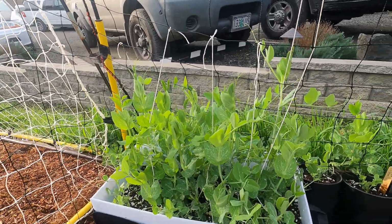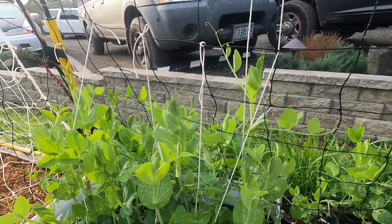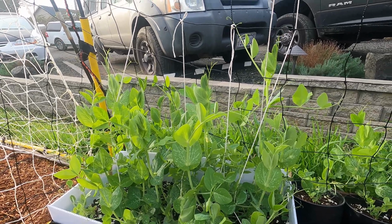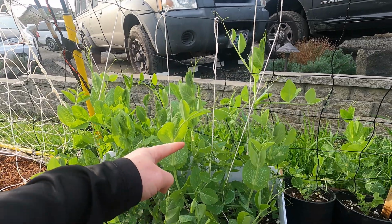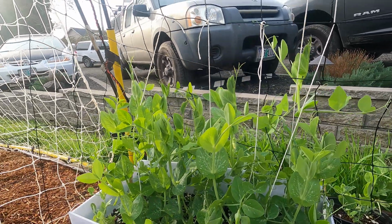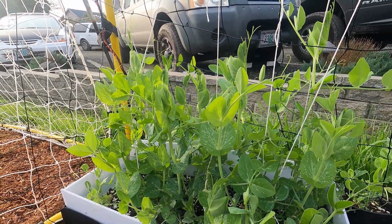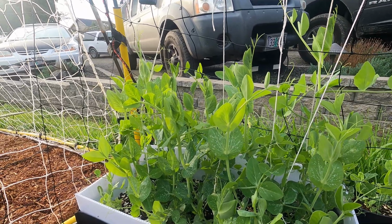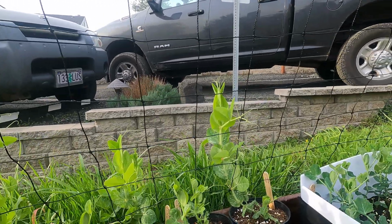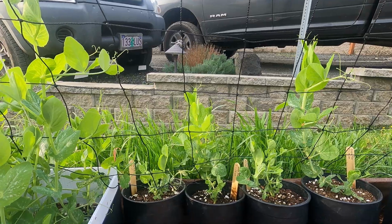Hello, peas. Look at you. Oh, I see a pea flower. I see a pea flower. Do you see it? Do you see the pea flower? I see it. Hello, pea flower. Already starting to produce. Man, you guys are on it. For having such a cold, rough start, you guys are going for it. And the snow peas.